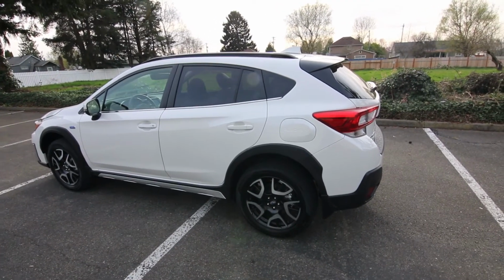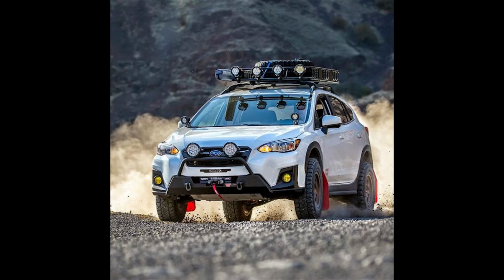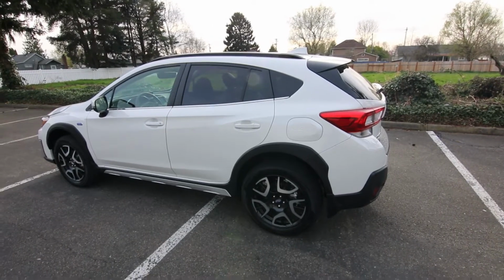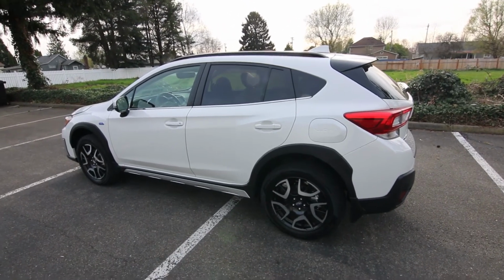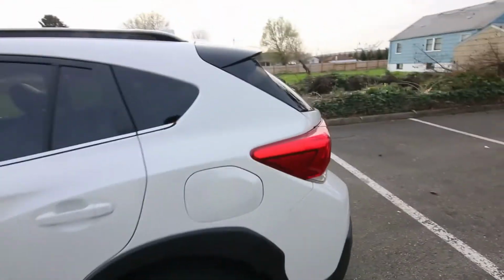This is a little bit more off-road oriented than most other hybrid vehicles that you can get, because Crosstreks are designed for light off-roading, not for rock crawling. You have extra ride height, a little bit of underbody protection, and Subaru's amazing symmetrical all-wheel drive system.